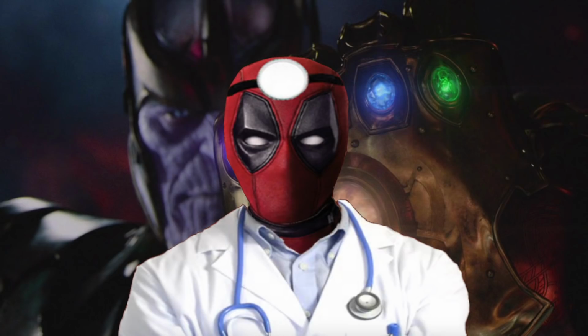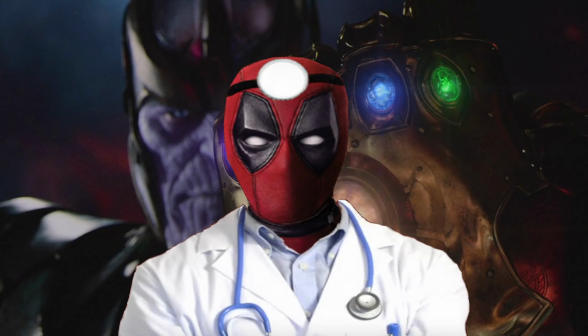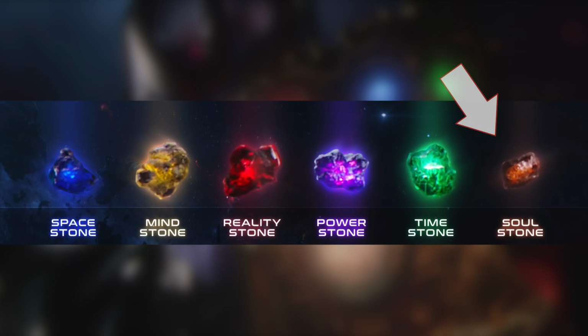Either way, nothing really happens to either the stone itself or the Eye of Agamotto amulet housing it, and considering Doctor Strange puts it back where he found it at the end of the movie, it's pretty obvious that the Time Stone is currently located on Earth in Kamar-Taj. Now finally, let's talk about the Soul Stone.